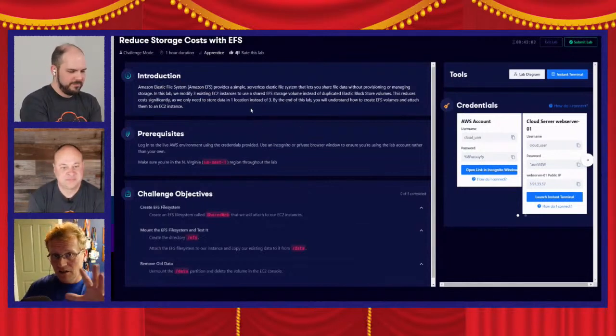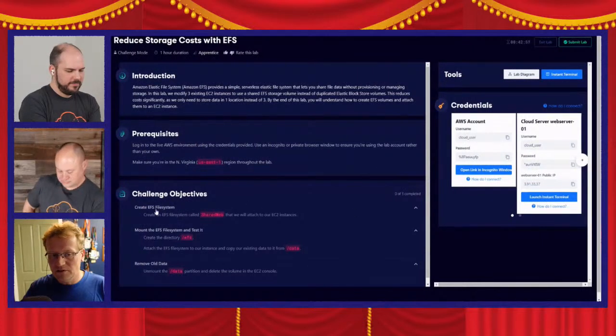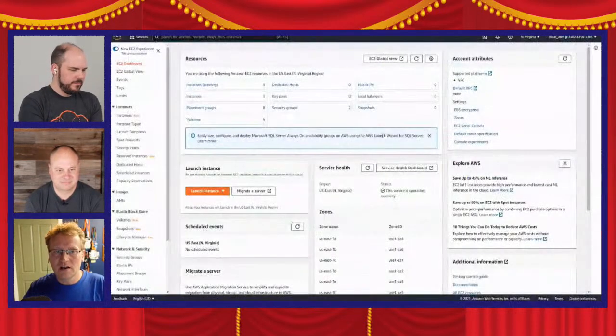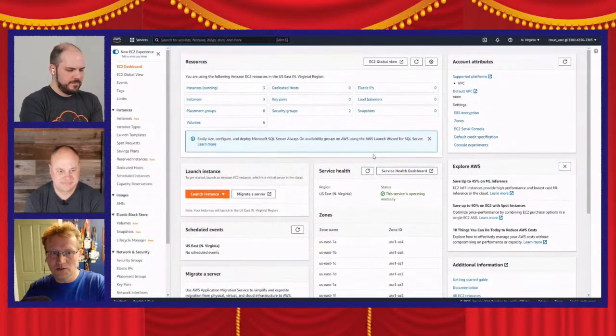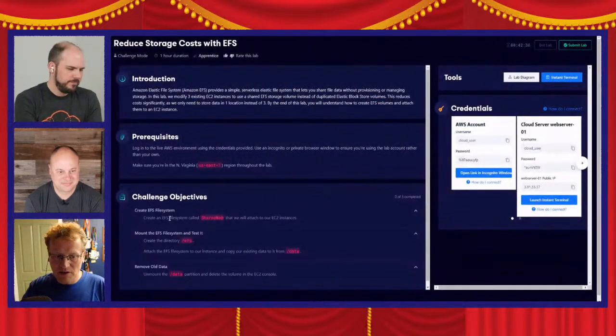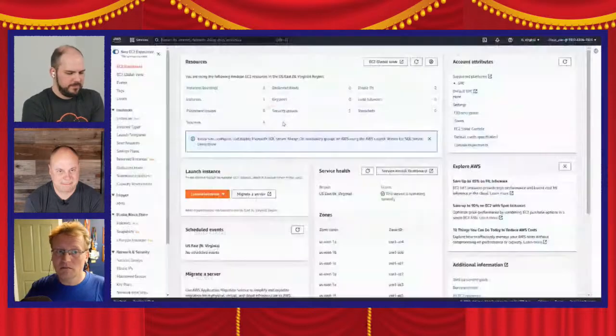So I'm back in the hands-on lab part of it here. I need to create first an EFS file system. That's what I'm going to focus on, because that's my challenge objective. I had a quick look at the console, and you can see my EC2 resources. I've got 3 instances running, I'm guessing the same instances, and then 6 volumes. But the first objective is to create an EFS file system called shared web. So I'm going to do that.